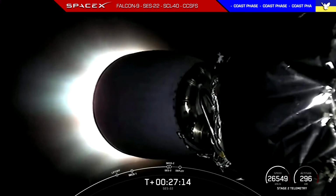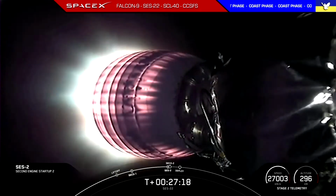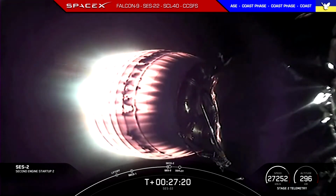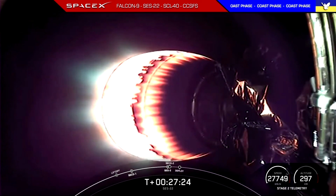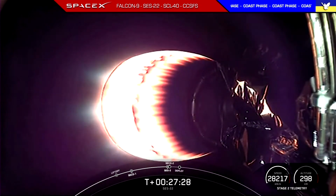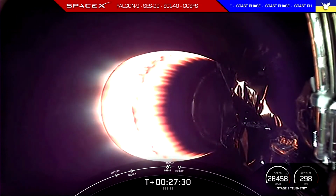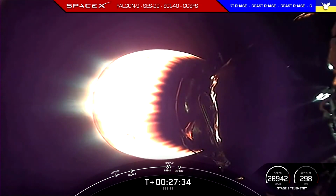MVAC startup. And an awesome view of that MVAC engine reigniting. This burn will last a little over a minute. And as a reminder, SES-22 will deliver TV and radio services in addition to key data transmission services to millions of Americans across the U.S.